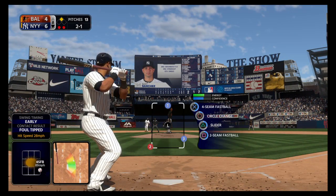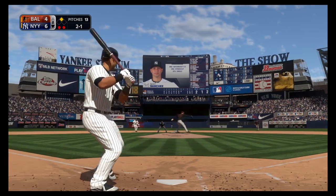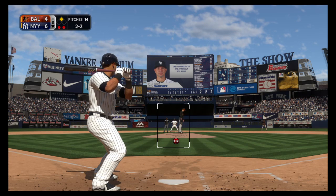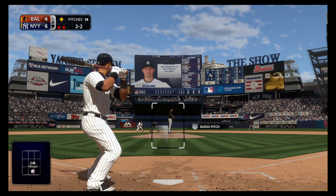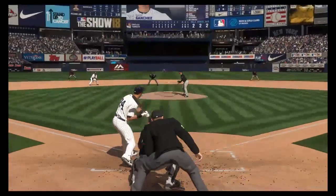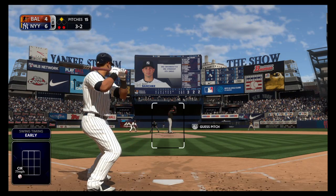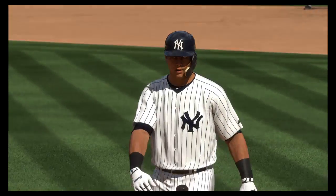2 out here and a runner at second. A good knee-high changeup taken for a strike. The 2-2. Started to go. Did he hold up in time? Yes, says the first base umpire. It's ball 3 now. And that misses, ball 4. So it's first and second now with 2 out.